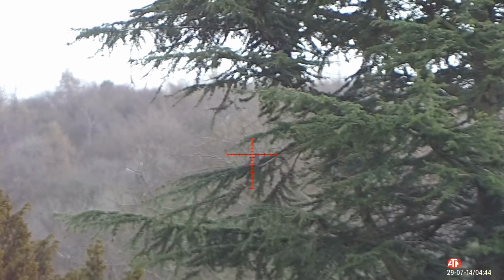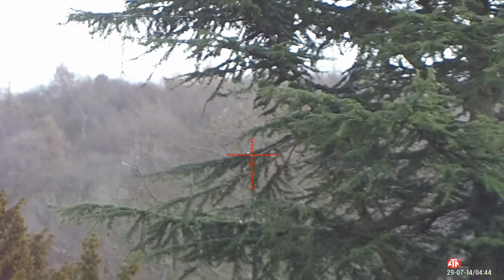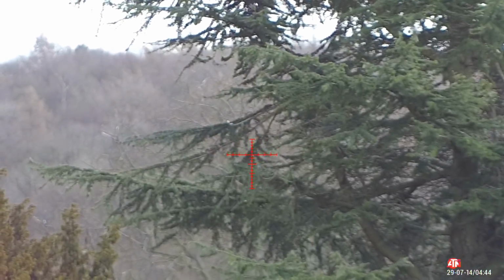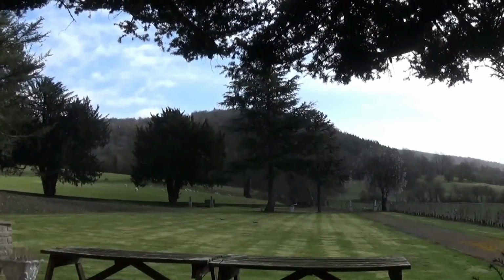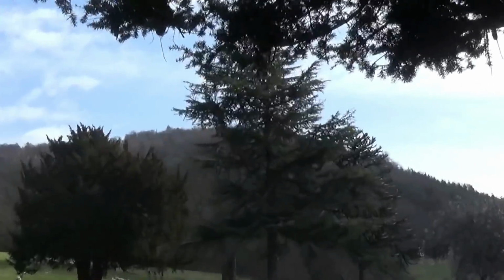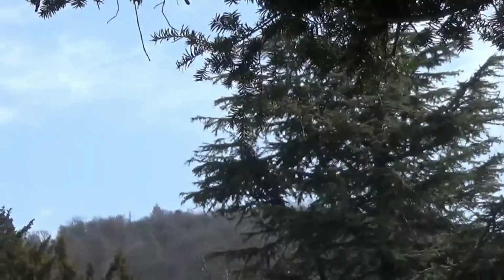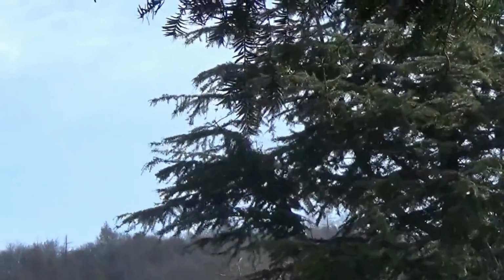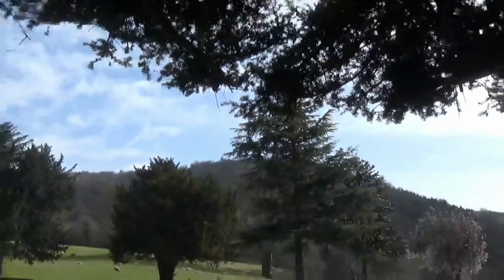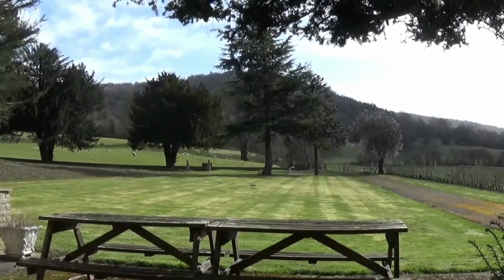I'm confident with my setup and my range. I allowed a little bit for elevation. I held slightly to the left for wind. Just to give some perspective, I shot this wood pigeon out of this tree, roughly where I'm zoomed into. If I zoom back, I estimated that at about 60 yards.